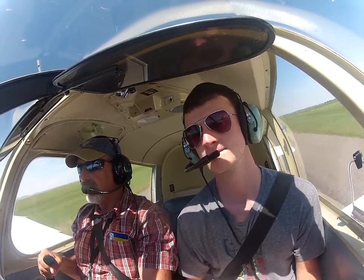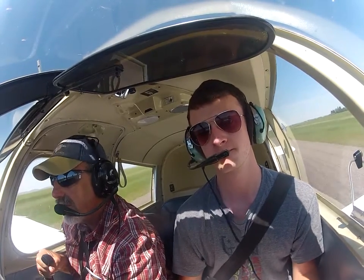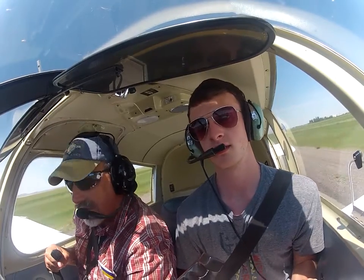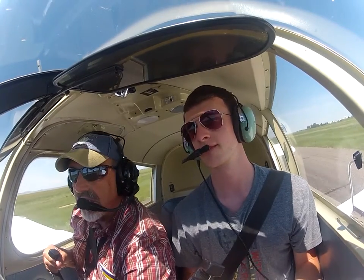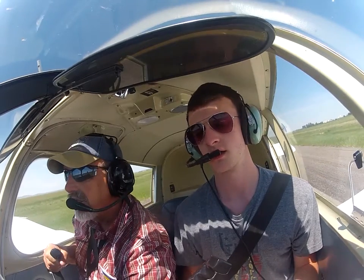And boom. Simulate heavy braking. All right. Aileron in. Oh, nice and easy, nice and easy. Back on the yoke. Flaps out. Take the flaps out. There you go. All right. So that's the soft field technique. There we go. So we got to come back on the yoke.